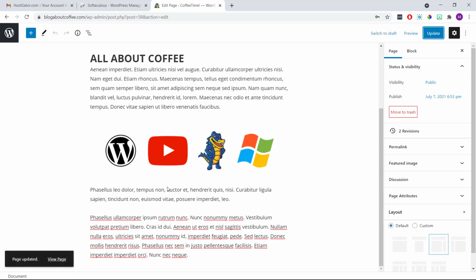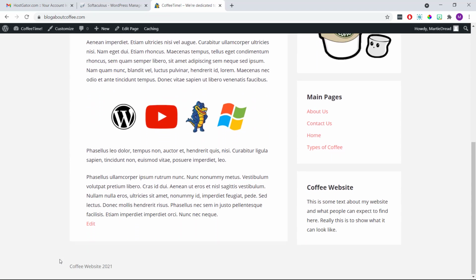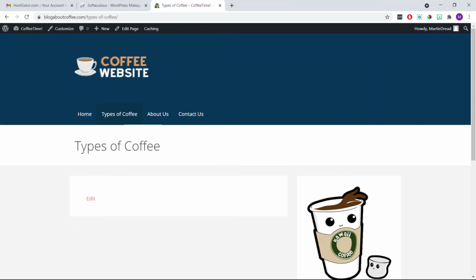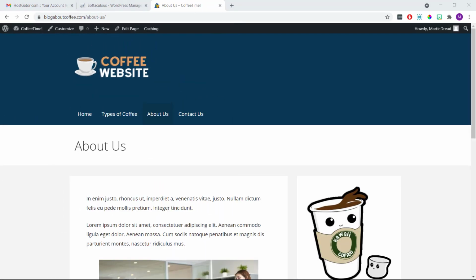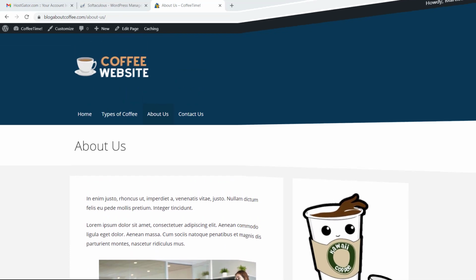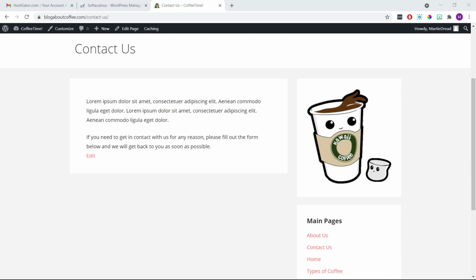And then if we click View Page in the bottom left, we'll see that our changes are now live. And now that we know how it's done, we can repeat the process for any other pages we have. So for me, this is my page called Types of Coffee. My About page. And my Contact page. And I only added a little bit of text to my contact page, as we're going to be adding a contact form to it soon.